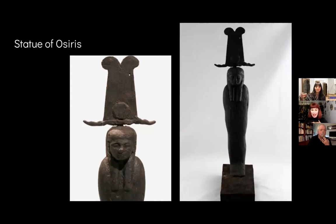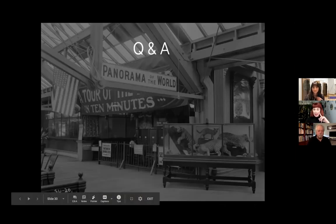And that is our last object in our tour. Thank you for bearing with me. And I've seen a lot of questions come in, so I think Nicole is going to take us to Q&A. Is that right?